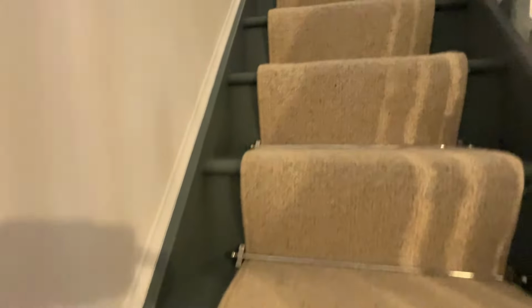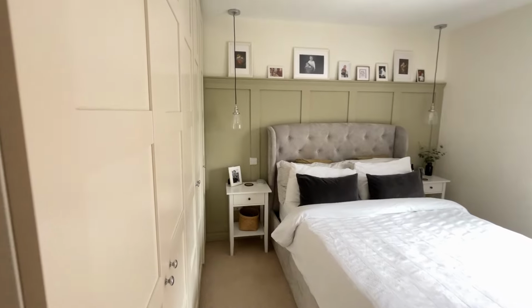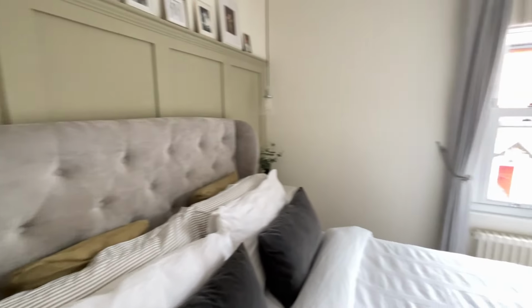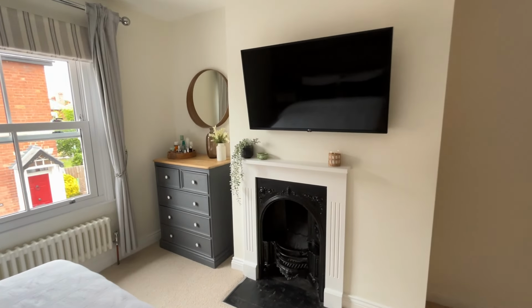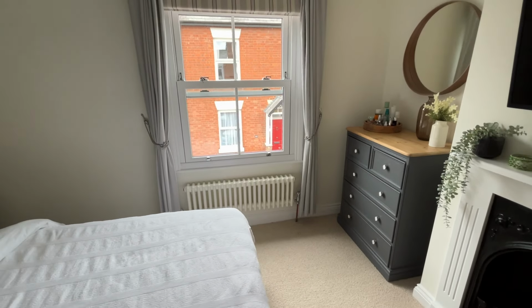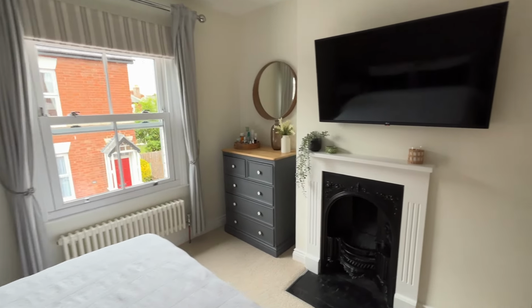So as you do come up the stairs, immediately on the left, you've got the main bedroom, really, really well designed. So you've got lots of space for wardrobes on the left-hand side here. Again, paneling behind the bed. Feature fireplace there, freshly decorated in white and the contrast black. Again, modern radiators, but made to look of the period that would have been done, and modern sash window as well.